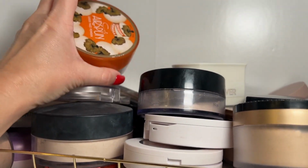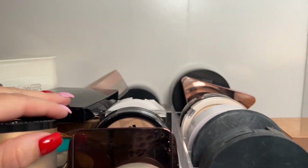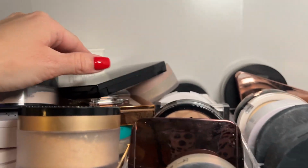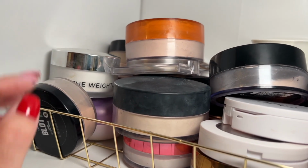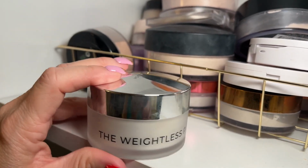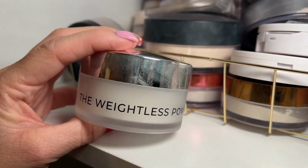I have been loving my Coty Airspun lately, so I don't want to use it just because I feel like I've been using it quite a bit. And since I'm only going to use powder to set my under eye area, I think I'm just going to go in with this one from Wayne Goss. I haven't used this one in a bit. This is the Weightless powder. It's just a translucent powder, so we'll use this one for today.